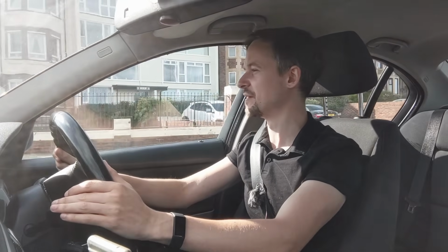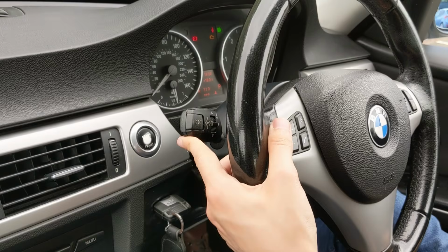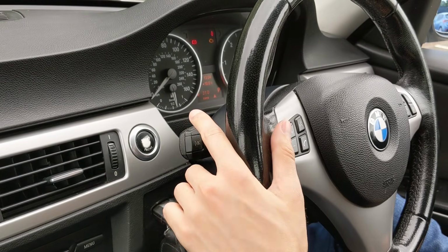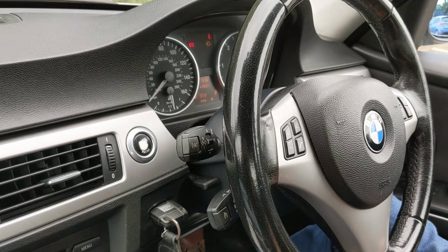There's only really one annoying thing about the BMW E90, the indicator stalk. It's bizarre. It doesn't click on. It's like a switch where if you tap it hard enough, the indicator stays on, and then to cancel it, you need to just tap it softly. If you press it the amount that you would expect to press an indicator to cancel it, it's going to put it on the other side.